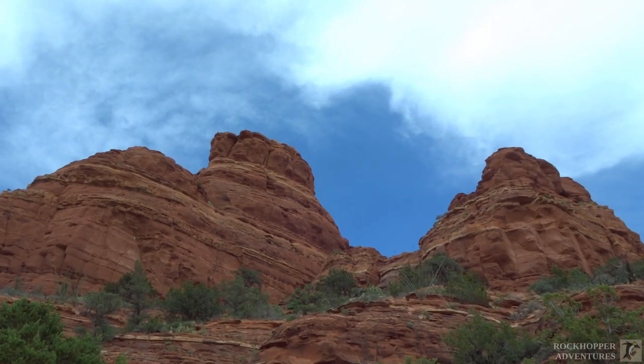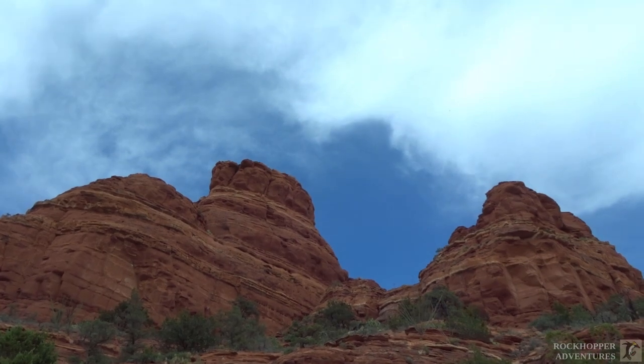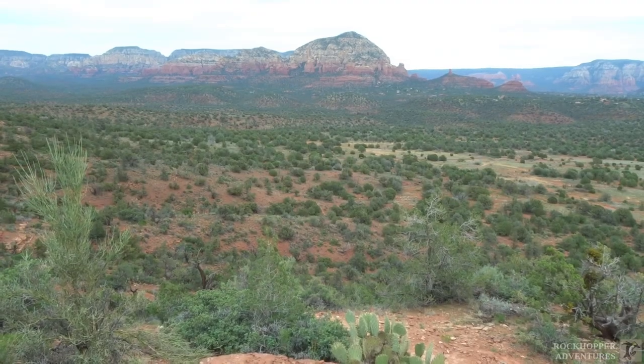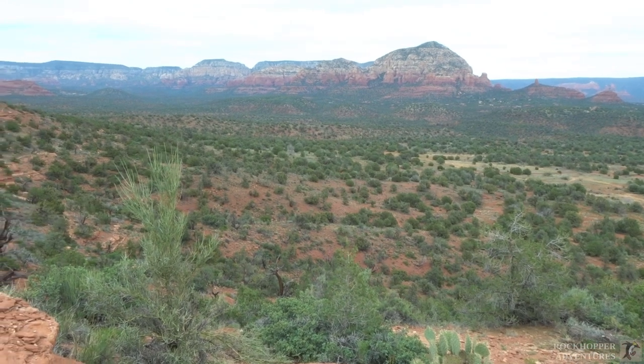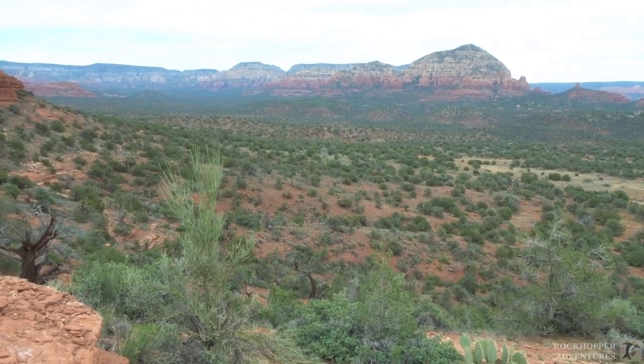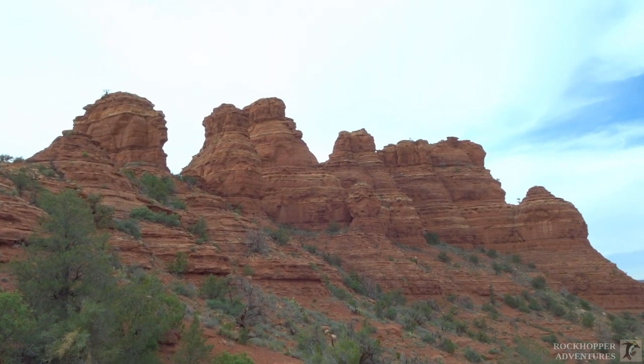This trail appears to be going around the outer edge of the Cockscomb. If it doesn't go up soon, I'm gonna go up. Yeah, the trail just goes around the edge. That's Thunder Mountain in the distance. Looks like we're gonna have to find a way up, going cross-country. We'll see if there's a way up this thing. We are officially off-trail now.